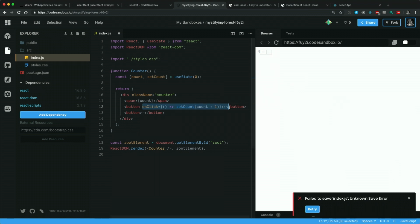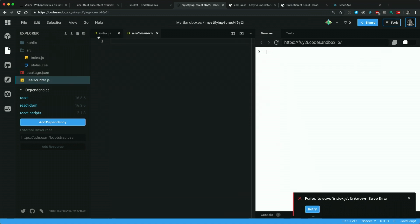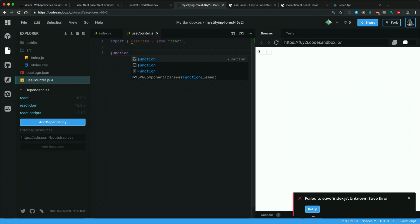Yeah. Now we want the same code on our minus button, but we obviously need the count to go down. Now, as I told you, with hooks, you can reuse logic. So why don't we just create a new file and call it useCounter? And now let's just duplicate our logic here. So we only need useState. And so a hook really is just a function. So we can write a function, useCounter, and by convention, whenever we write a hook, it starts with use.